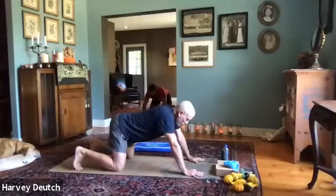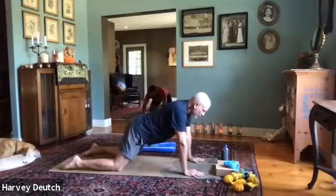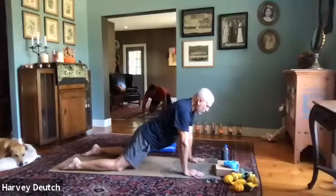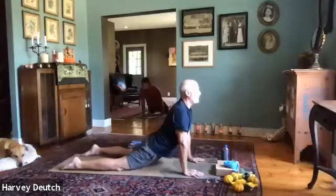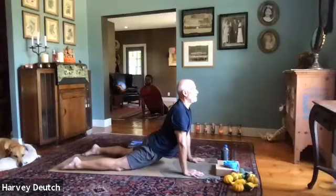Inhale the body weight forward onto the tops of the feet, more plantar flexion. Press the hands into the ground and see if you can shine your heart forward, opening up through the thoracic spine. Cobra. Let's go back and forth with that a few times.